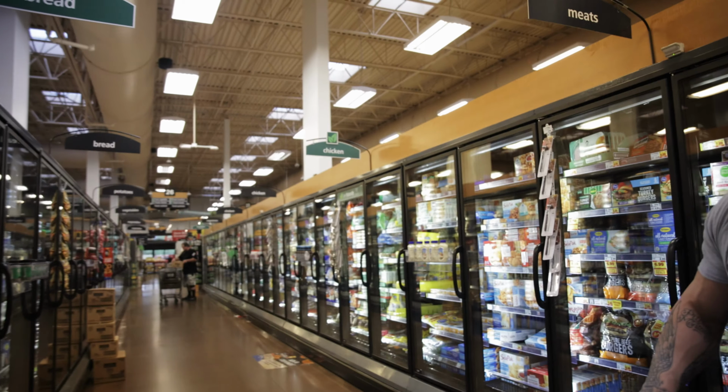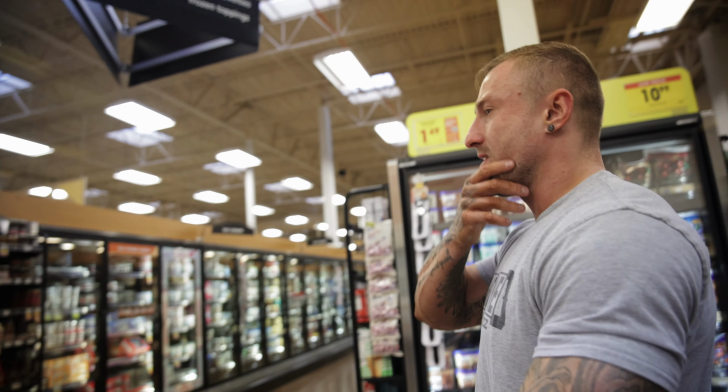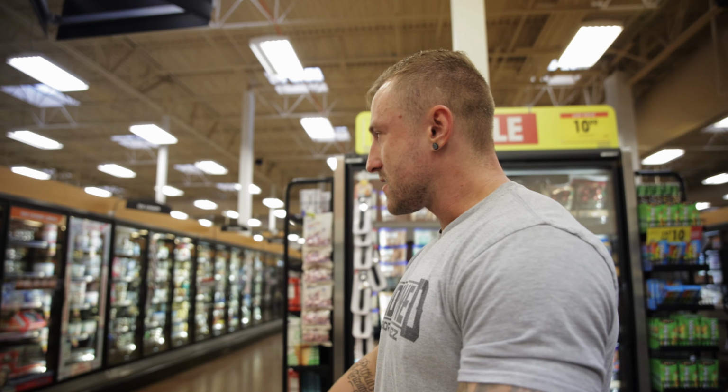Easy peel bread, vegetables. I think we're good on that. Trying to think what else I needed. I got my chicken. I have more rice at home.